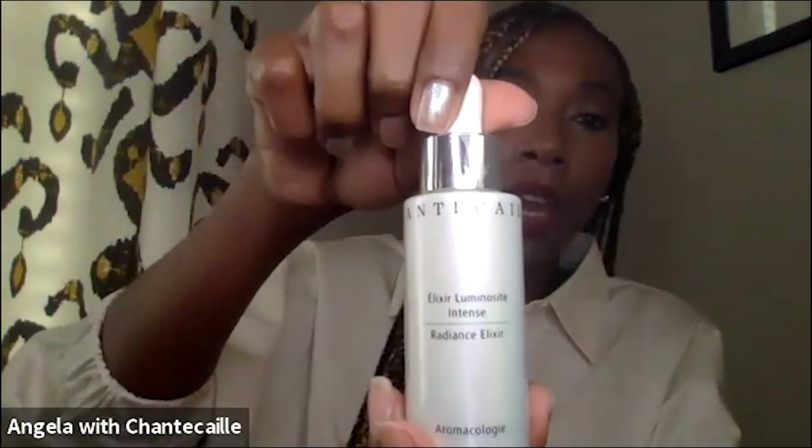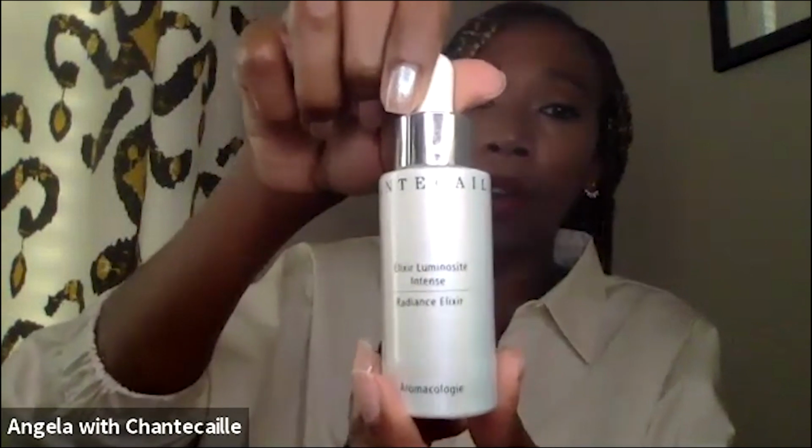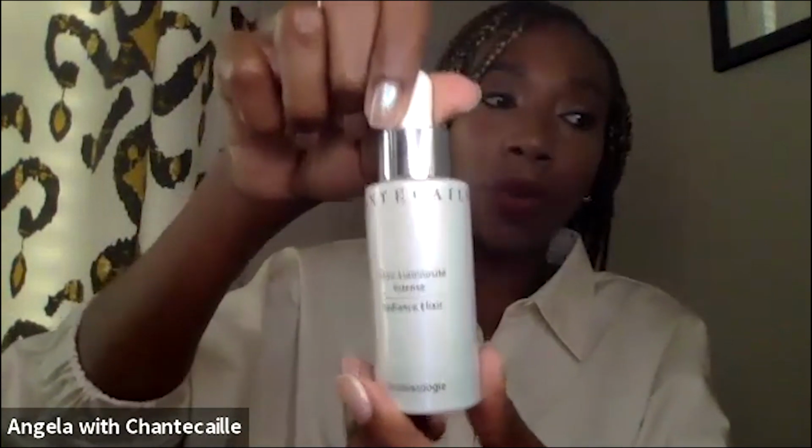So for whoever was asking what that product was, it's the Radiance Elixir. It comes in a little drop bottle. 2 drops is all you need. It works really well. Another great follow-up question from Sweet Shay: where would this fall in the order of skincare layering?